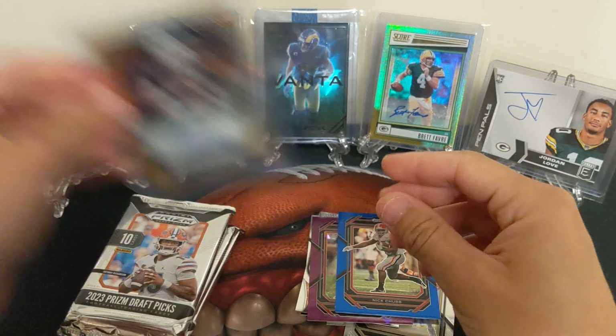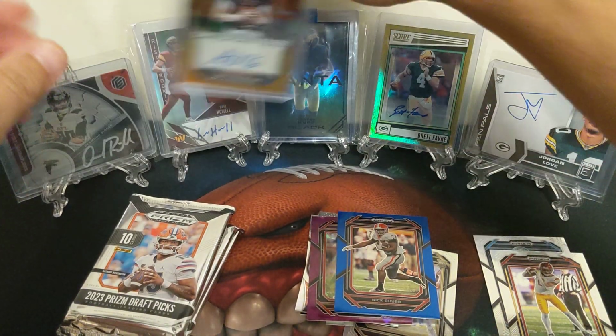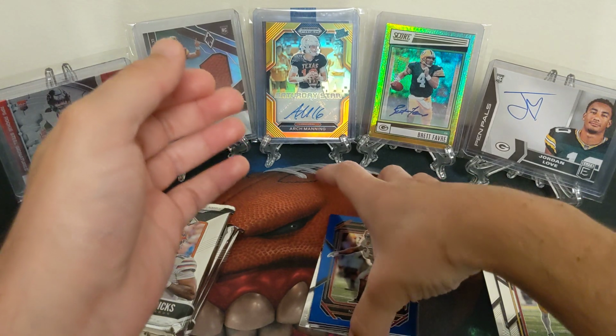Highly rated prospect Arch Manning. Should we cover somebody up? I feel like we should cover somebody up. Cover up the Vanta. There you go. Okay, rest of this pack, and then decompress in a second.